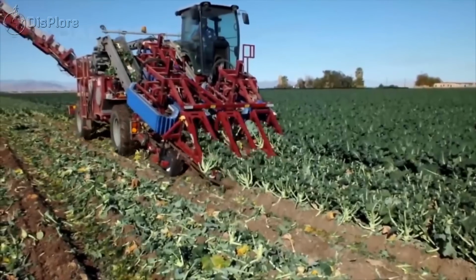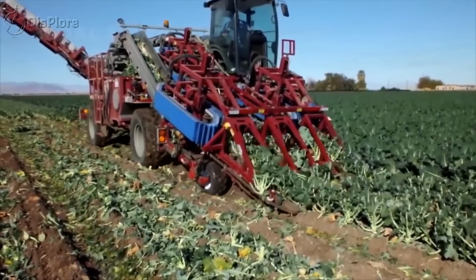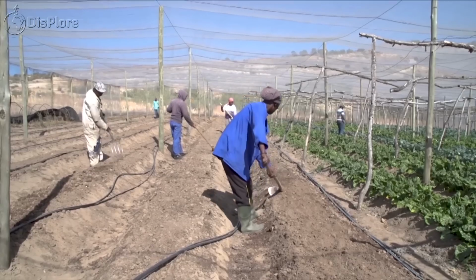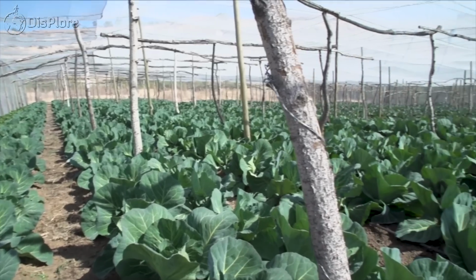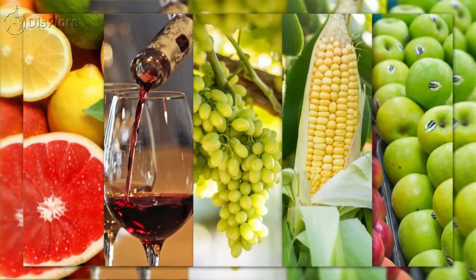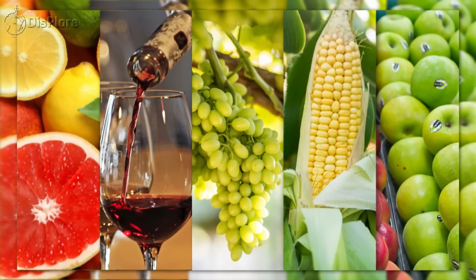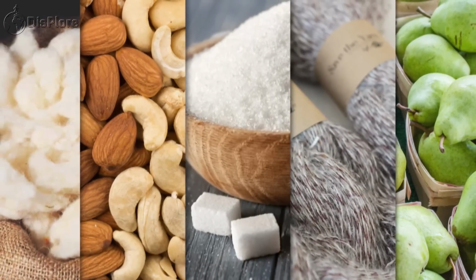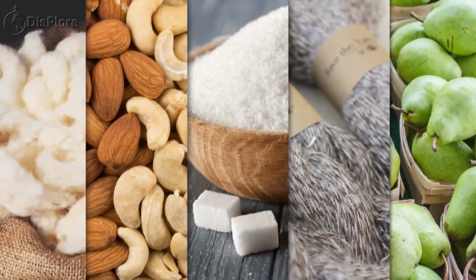As a matter of fact, the agricultural sector contributed around 10% to South Africa's total export earnings in 2020 at a value of $10.2 billion. Citrus, wine, table grapes, corn, and apples accounted for the largest exports by value. South Africa also exports wool, nuts, sugar, mohair, and pears, just to name a few.